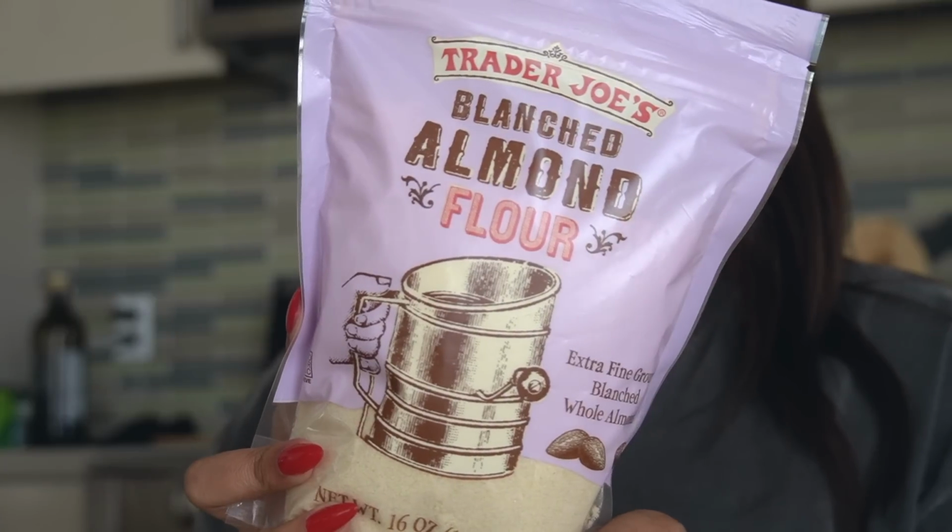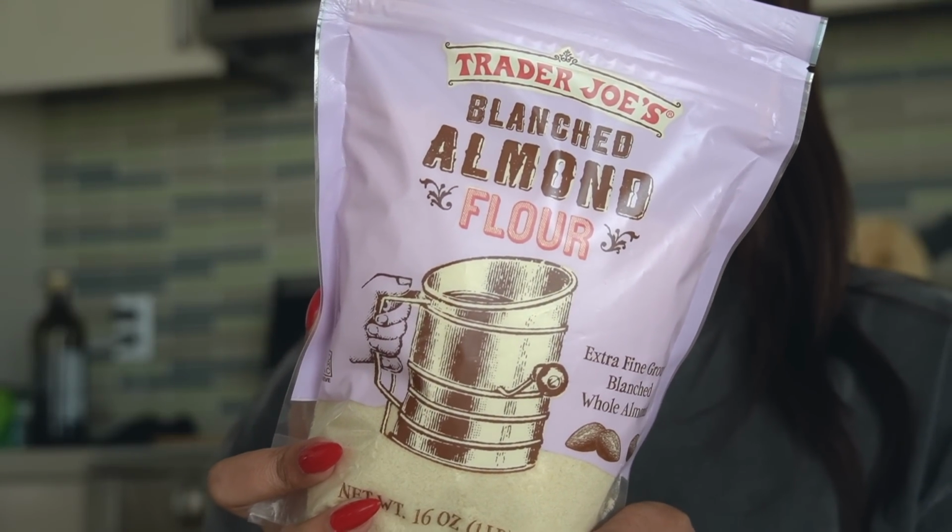I like to make mine in this mini cupcake tin. That way I have little bite-sized cheesecakes, and I usually have like 2 or 3 every night, and they're just so good. The crust, you'll need almond flour. This is very important. You're not gonna be using regular flour. Almond flour is really high in fiber and super low in carbs.